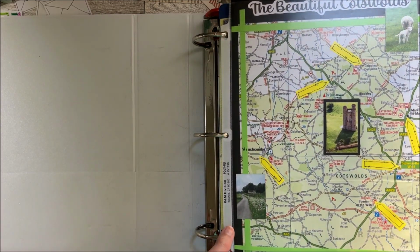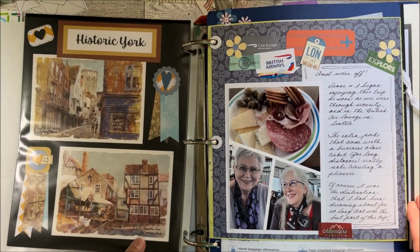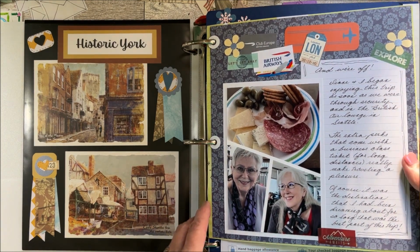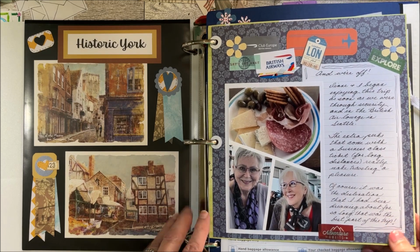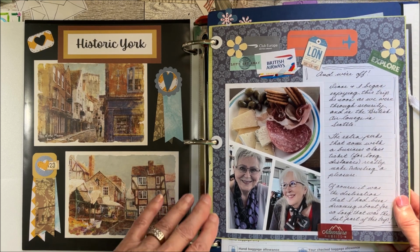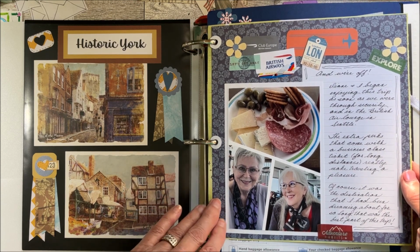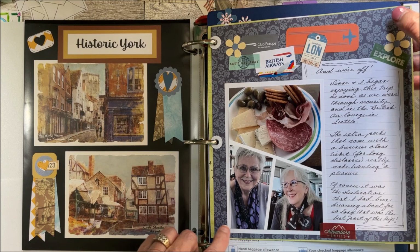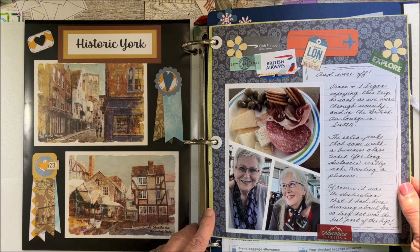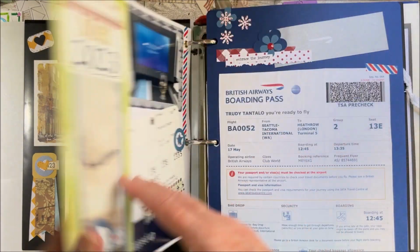The trip was basically divided into two parts, walking in the Cotswolds and spending time in the city of York. So I just started. This page was very much more of a junk journal style, and it was the very first page, and I didn't like it, and finally I ripped off the components that were on it, added another piece of cardstock, and toned it down some. It told the same story basically. It's my sister and I in the lounge at Seattle Airport.